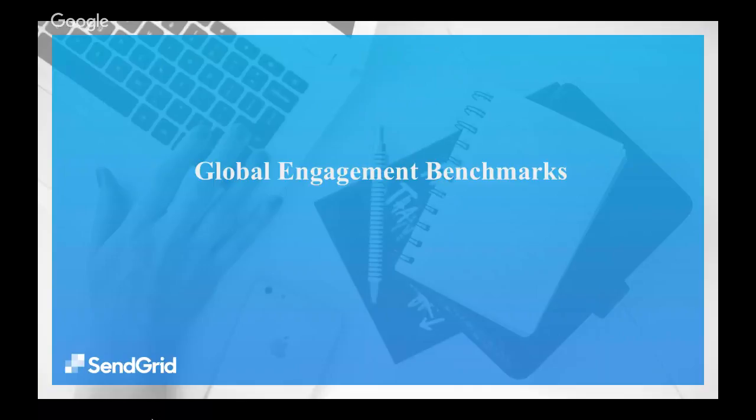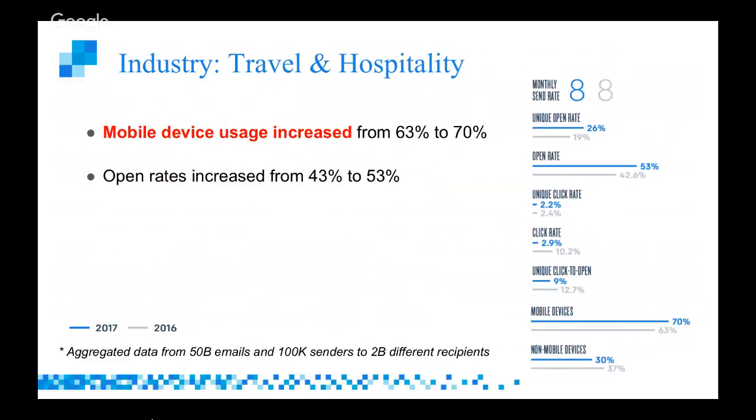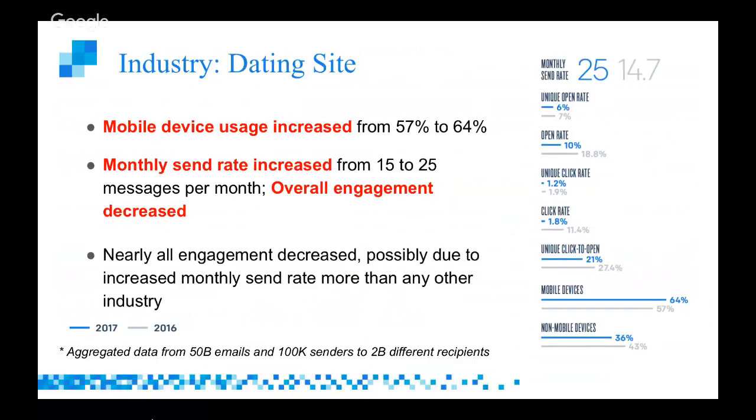All right, so we're just going to go through a few global engagement benchmarks. At the beginning of the presentation, I promised you guys that we'd get down to some of the data, and it's mostly just by industry. In health and fitness, you'll see mobile device use increased from 72% to 74%. In travel and hospitality, it's 63 to 70%. In every single case across the board, as we go across each industry, 59% to 67%, mobile device usage is only increasing. And then the open rates and monthly send rates, things like that. Even dating sites, 57% to 64%.